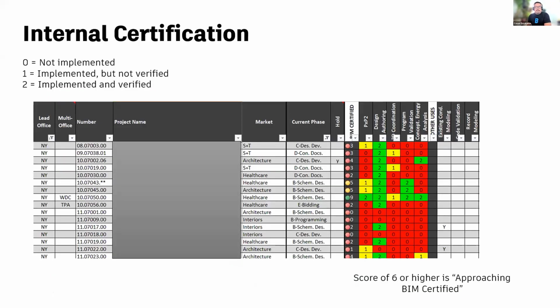For example, HOK used to, I don't know if it does it anymore. I was with them from 2015 to 2019, but there was an internal certification. It is a platform in which they align the delivery of a project with the standards. It was tightly integrated with the quality control systems, and it was an effort to standardize the requirements of a BIM delivered project.